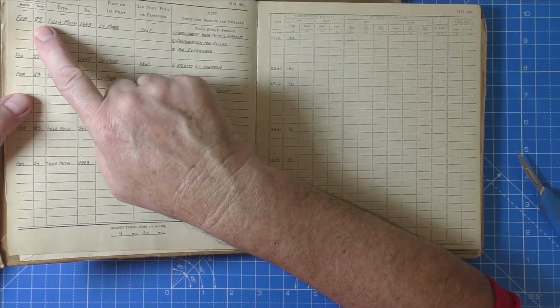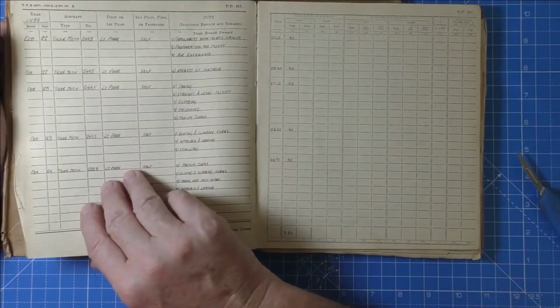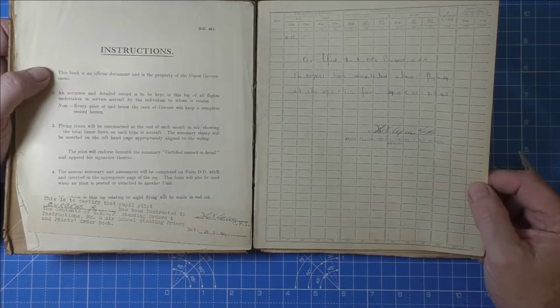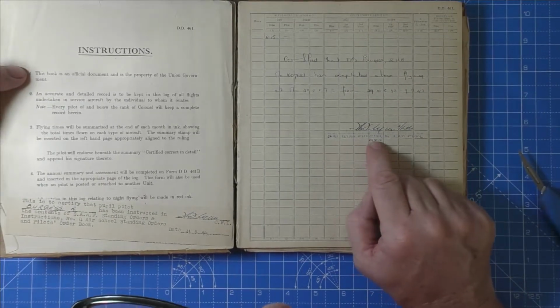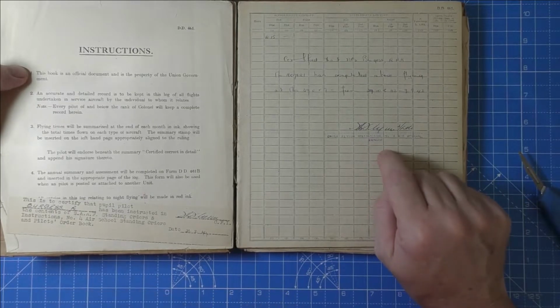February 22nd, Tiger Moth, but it doesn't say where he is. This is what I would love to find out. I guess I could find out from the Public Records Office. Well, it does say Chief Flying Instructor, number 4 Air School, Benoni. So I've got something to go on.